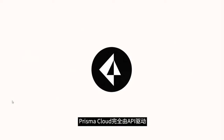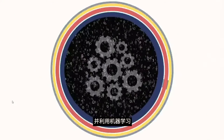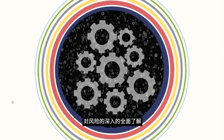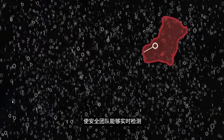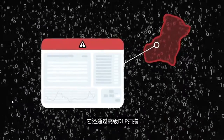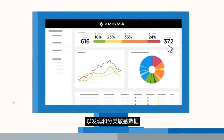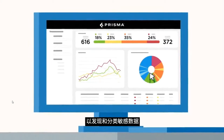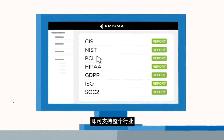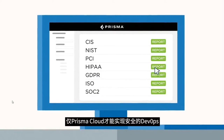Driven entirely by APIs, Prisma Cloud correlates disparate data streams and leverages machine learning and heuristics to build a deep contextual understanding of risk, enabling security teams to detect even the most sophisticated threats in real time. It also vastly simplifies compliance management with advanced DLP scanning to discover and classify sensitive data and supports audit-ready reports across the industry's most complete library of compliance frameworks with just a single click.